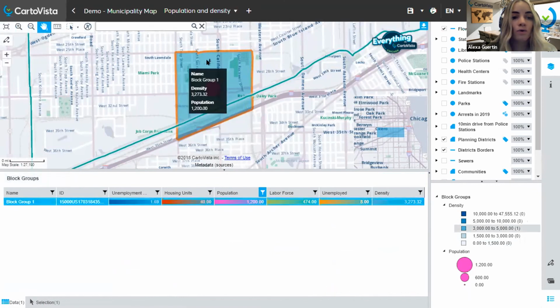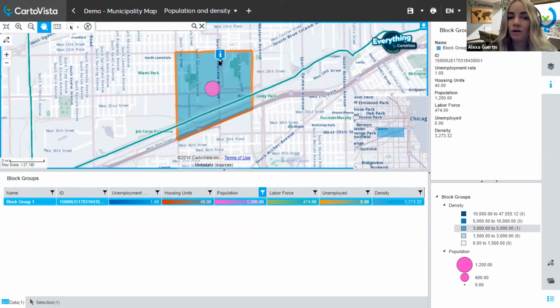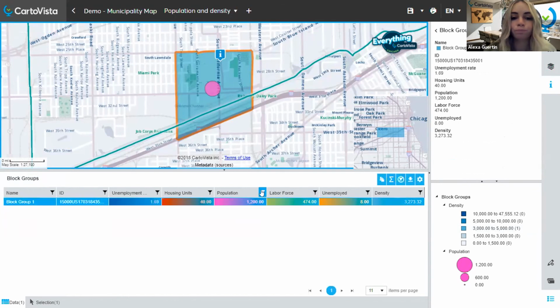As I roll over the feature, you can see there's a data tip. You can add as much or as little data here as you want. This is all controlled by the map creator. If I were to click on a feature, you can also see an info window pop up here on the right where there is more information included. This is also all customizable by the map creator. Now I'm going to turn my filter off.